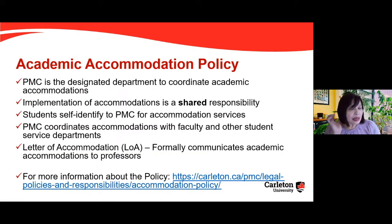So in the academic accommodation policy for students with disability, PMC is the designated department on campus to coordinate the delivery of accommodation services to students with disability on campus. The Paul Menton Centre plays a central role in the evaluation of disability documentation and also in the assessment of individualized academic accommodation requests while maintaining academic standards.